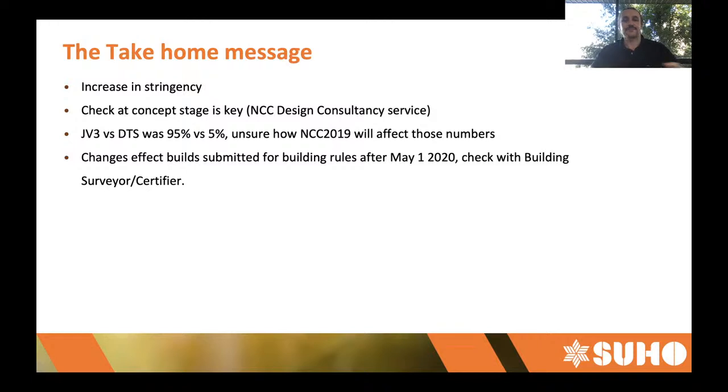For 2016, our JV3 versus DTS assessments was about 95 versus 5%, heavily towards JV3 because I suppose it just allowed that additional flexibility. So far, we're probably seeing about 50-50 for 2019 for the first 2.5 months of the code change. It'll be interesting to see where that settles.